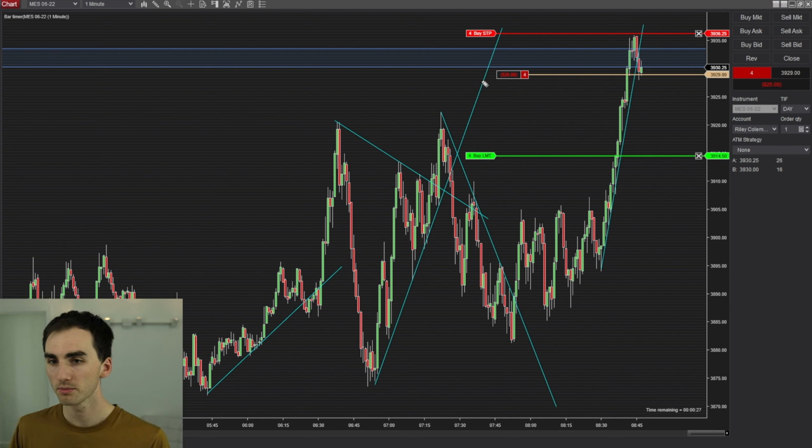And so all I'm targeting here is 2 times my risk. You can see here, this is half the size of both of these. And so I don't have to be right every time on this trade. I just need to be right 40% of the time, and you're profitable over the long run. And anything above that is great.